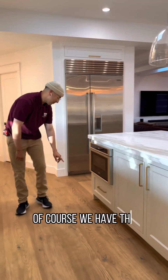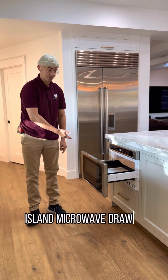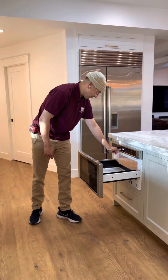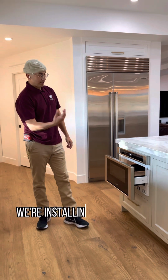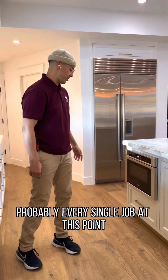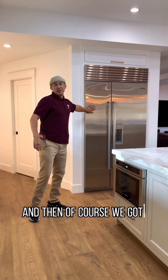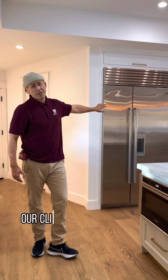Of course, we have the island microwave drawer. Very popular right now. We're installing one of these in probably every single job at this point. Haven't had any complaints about that. And then of course we got the Sub-Zero fridge. A client already had this.